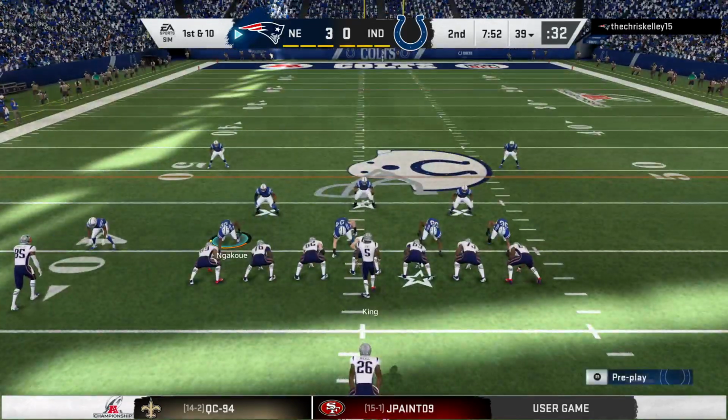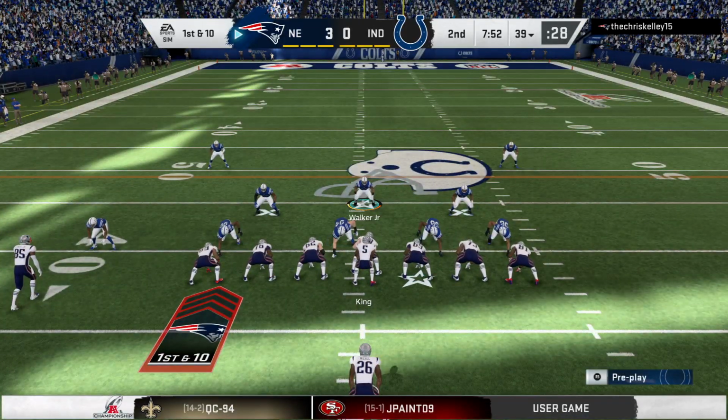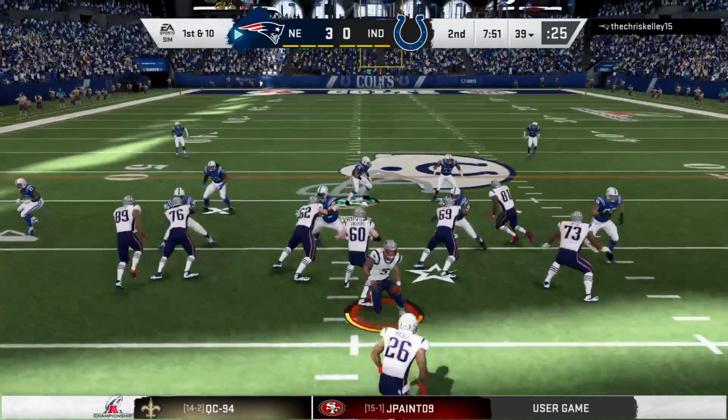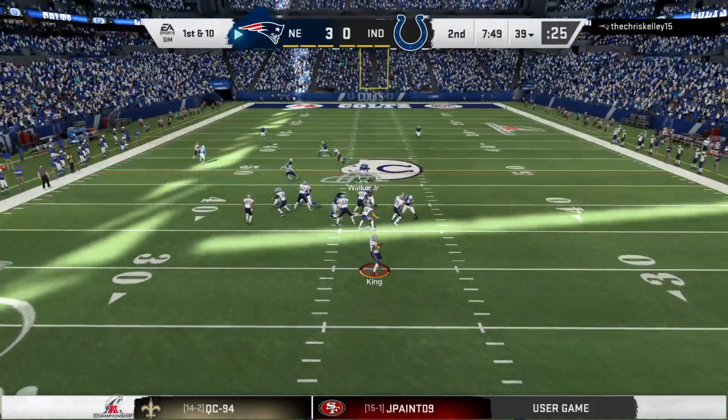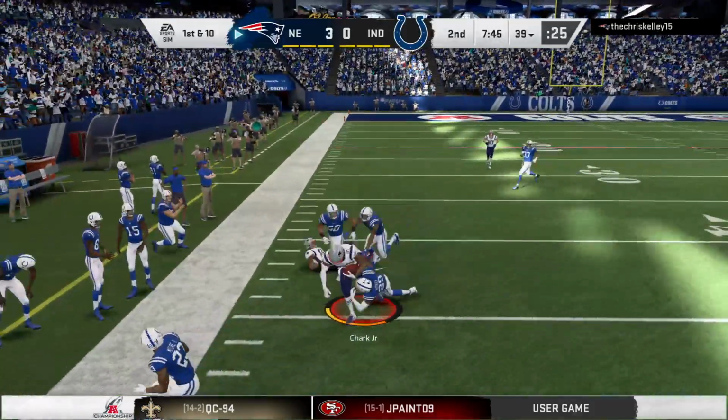The Pats at the line, ready to go. And last time they got 3 points, but it was a chip shot field goal. And when you go to the sideline after a chip shot field goal, maybe the offense not too happy. It's a balancing act, isn't it? Because you're exactly right. They're none too pleased that they didn't punch it in for 6 points.